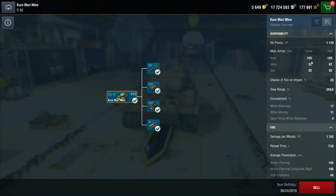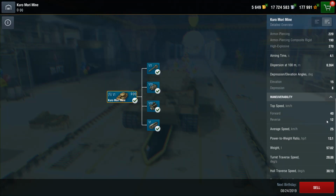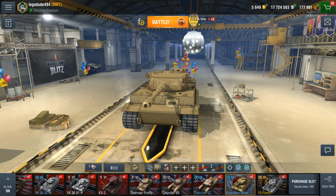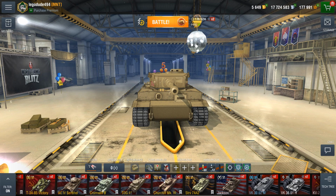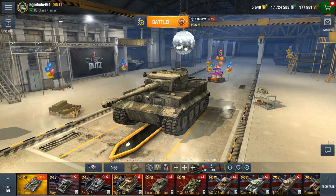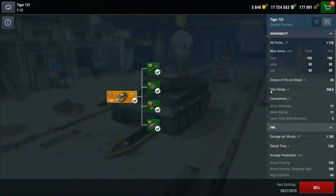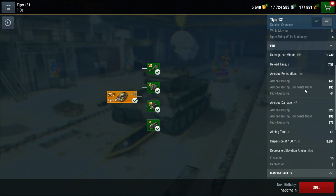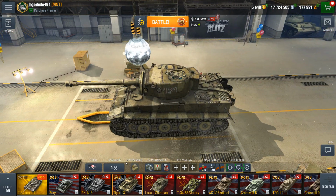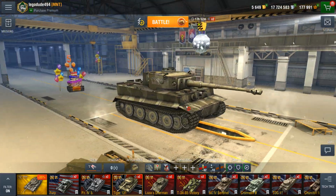So now if we look at it, it has even better mobility due to having a 13.1 power to weight, but the gun will be exactly the same as the 131's gun. So the gun handling you can expect to be exactly the same for the two tanks, because they are basically the same. And that's it for the overall stats on the screen there of the 131.